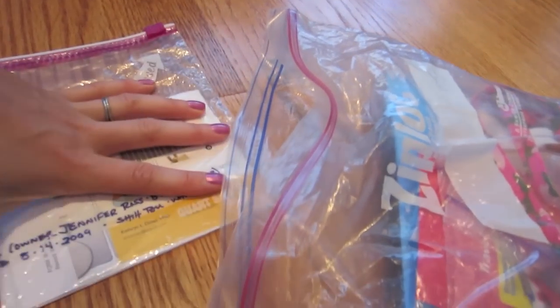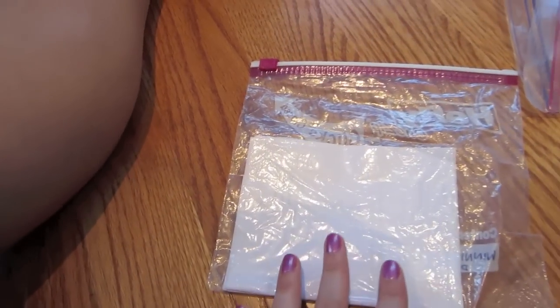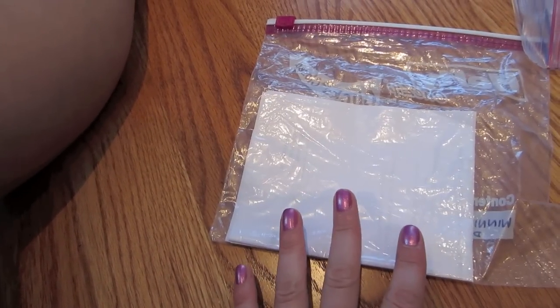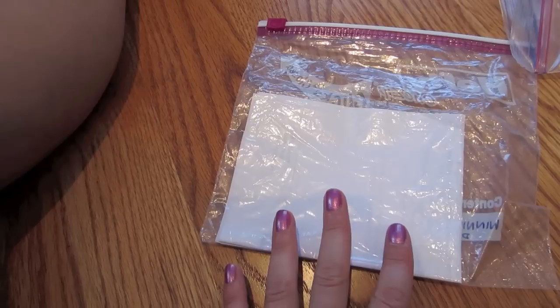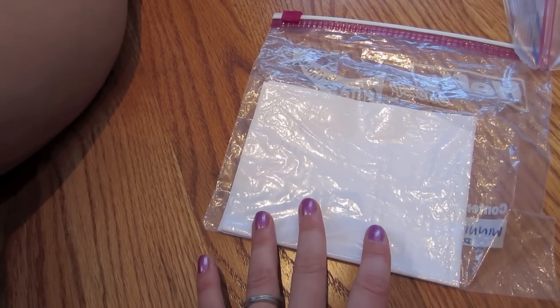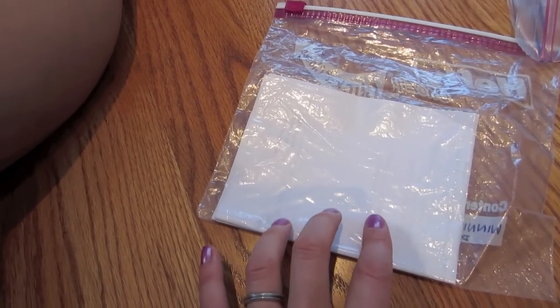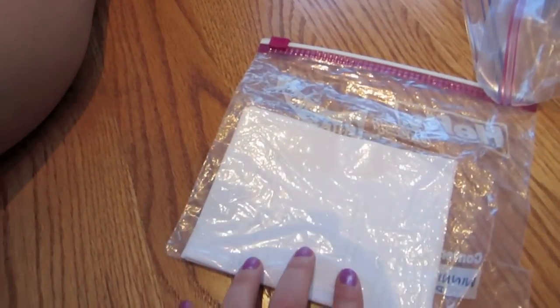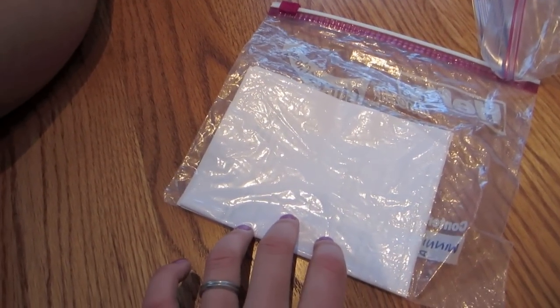In this little baggie, I can't show you because it's got my personal information, but I have a copy of her rabies certificate, which includes her rabies tag number, as well as a copy of her health certificate. Now, we're going to the vet today to get that, so she doesn't have that just yet, but I'll put that in here once we have it.